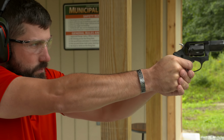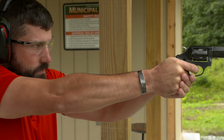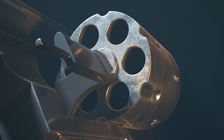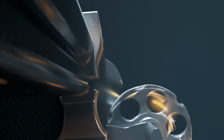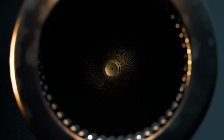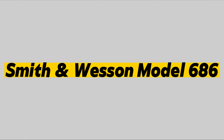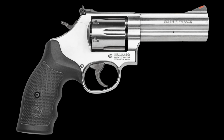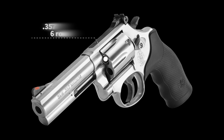The .357 Magnum hits hard for defense or small game, and it can also shoot .38 Special rounds if you need something lighter or more common. At 26 ounces, it's portable yet feels substantial in your hand. The Smith & Wesson Model 686 steps up next, a double-action revolver with a 6-round cylinder, also chambered in .357 Magnum.